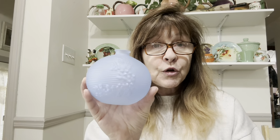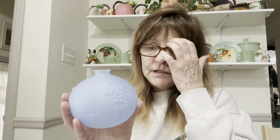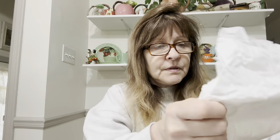Now, I have a clear stopper that might fit in here. And it could also be used, you know, in your bathroom for bubble bath or mouthwash or something like that. It doesn't have to just be used for a vase. You know what I mean? Very, very pretty piece. I love it. I was like, now that is pretty. Fix this, put it back in here. Very pretty.